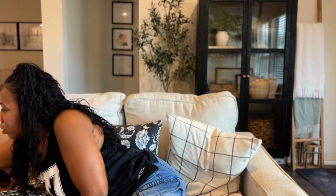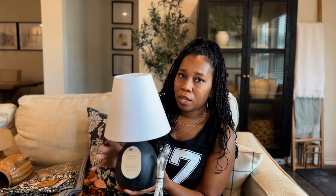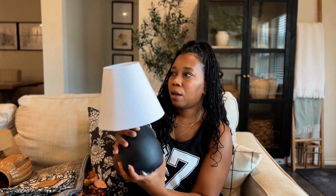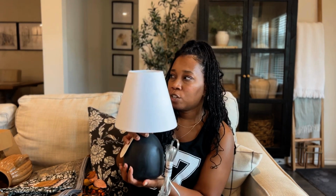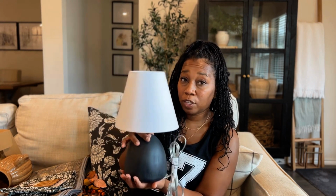And then I picked up a small, this stuff is kind of far away, I picked up a small table lamp by Threshold. I'm loving the lampshade on this. I'm loving this shape. I wish it was pleated, but it's not. That's fine. I'm really loving the shape though. And I picked this up to go on my counter in the kitchen. I'm not sure if I'm going to do this at my coffee station or just on the counter beside the oven. I'm not really sure, but this is definitely going over there.